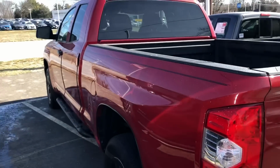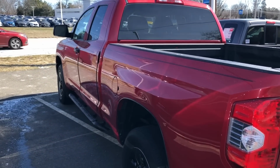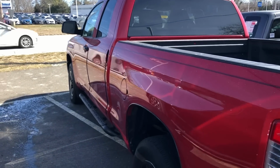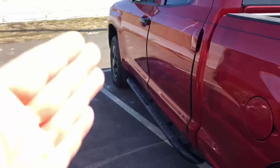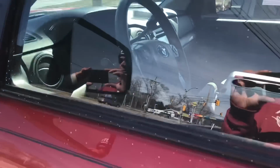Good news about this truck, and I've said this for years. Even if you get this SR, you could still put things on it, like the TRD dual exhaust, TRD intake. You could put the TRD wheels. You could do whatever you want to these trucks because they're all pretty much interchangeable.